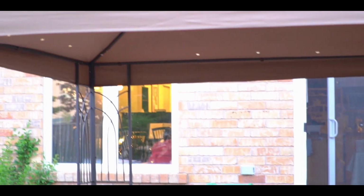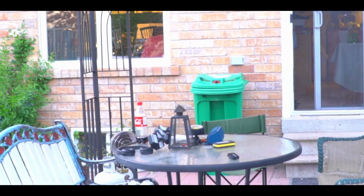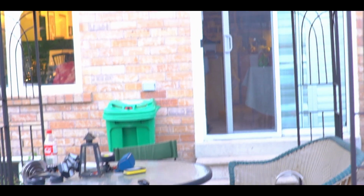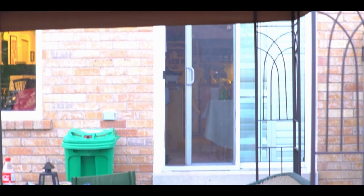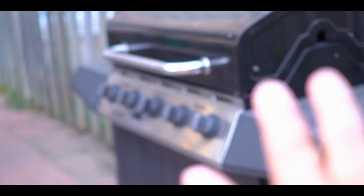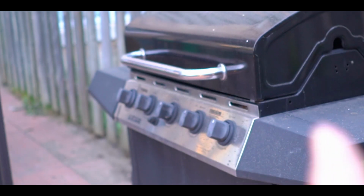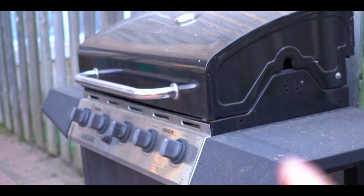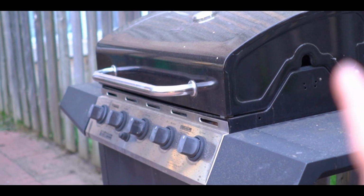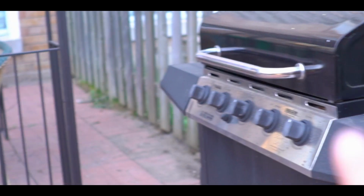And here is my gazebo I built with my son. There we go. This one cost around $200 including tax. And then for the barbecue, it was kind of broken, but I fixed it. Only one of the sides is working, but I rearranged it because I didn't want to throw it away, and now it still works. So there we go. We have a barbecue station here.